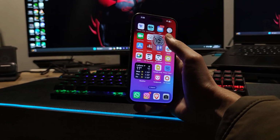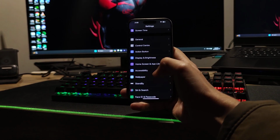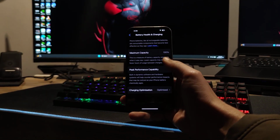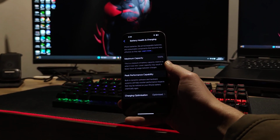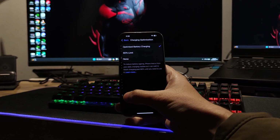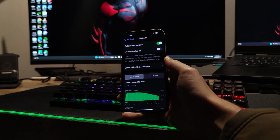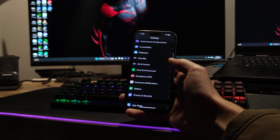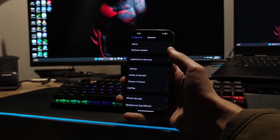As I will show you, my battery health is around 100%. Let me just show you. And why I'm showing that: sometimes when you update the phone, you think that it can decrease the battery health, and that doesn't matter because battery health depends on the cycles. Right now I just set the charging option to optimized, because I want to make sure that my iPhone is charged to 100% at least 2 to 3 times in 1 month, so it does not degrade the battery as fast as other phones.